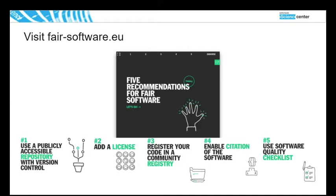They're very simple: using a version control repository, having a license, registering your software in a community registry, for example, like BioTools, enabling software citation, and using a software quality checklist. These basic recommendations are really just meant to bring up the quality of your software so it becomes more usable by other people. If you want to find out more, just visit this website. It has some useful practical information.